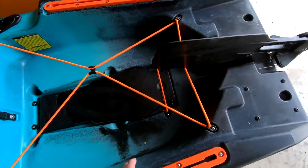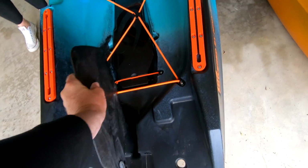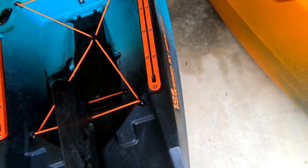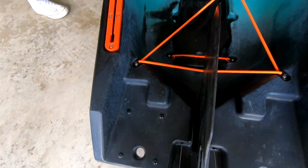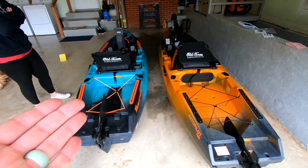But then in the back, again, redesigned splash wheel, big oversized rudder. You get the railing in the back. You get everything. You get the big handles, all that kind of stuff. I mean, like I said, pretty much the same exact design on the kayak.